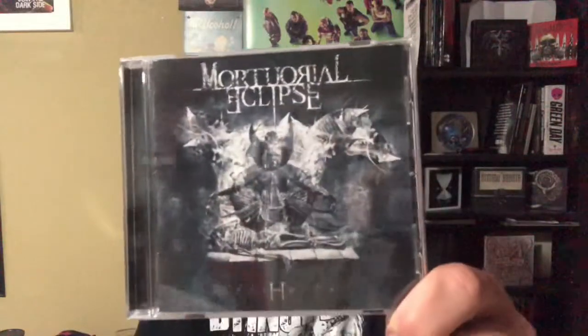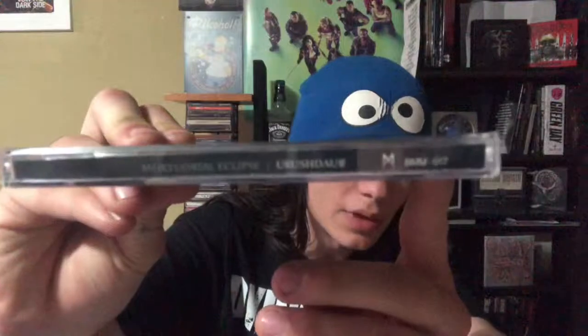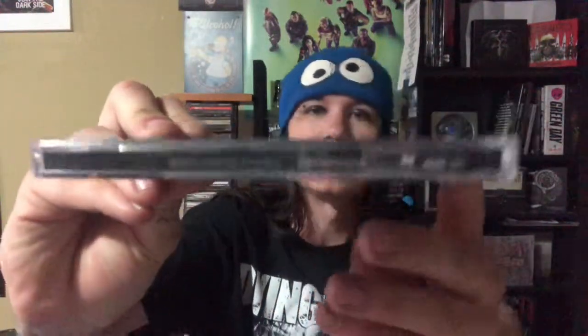This first one is a band that if you've seen anyone else that has got this CD in it, they spoke very highly of it, and I'm not going to do much different. This is a band called Mortuorial Eclipse with the album title called Eurostar or something like that. There's the album cover. Side spine, if it'll focus, you can see the album title. You can try to pronounce it for yourself. It's put out on Black Market Metal label.